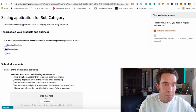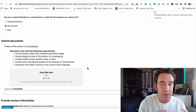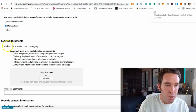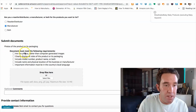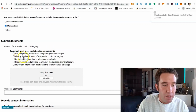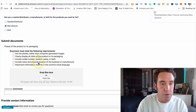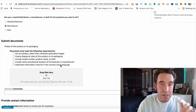But here you would want to select manufacturer, and then here is exactly what you would need to get approval to list this baby crib or mesh liner bumper thing. Photos of the product and its packaging. That's where you'd have to order one custom sample. Documents must meet the following criteria. Live photos, not computer generated. Clearly displays all sides of the product and the packaging. Include the model number, product name, or both. Include name and physical location of the business or manufacturer. Important information must be in English. That's, guys, what you would need to send to Amazon.